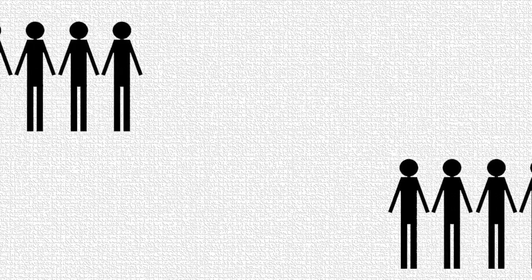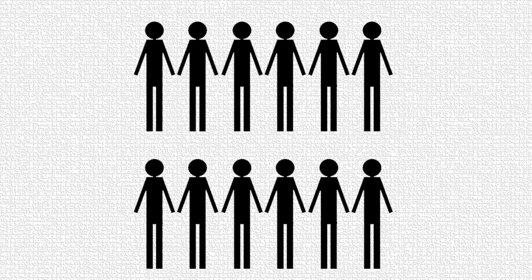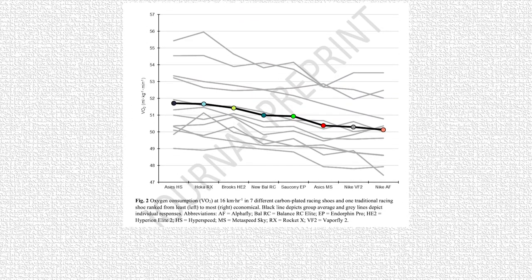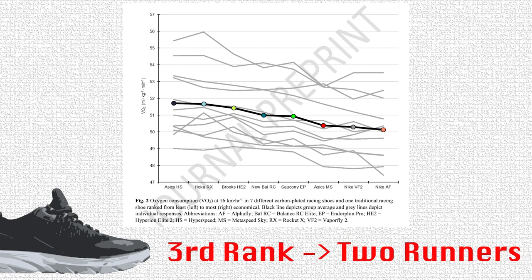Another important consideration is that these economy improvements are an average between the 12 runners. For example, the second ranked shoe was actually the top performer for 4 runners, and the third ranked shoe was actually the best for 2 runners.